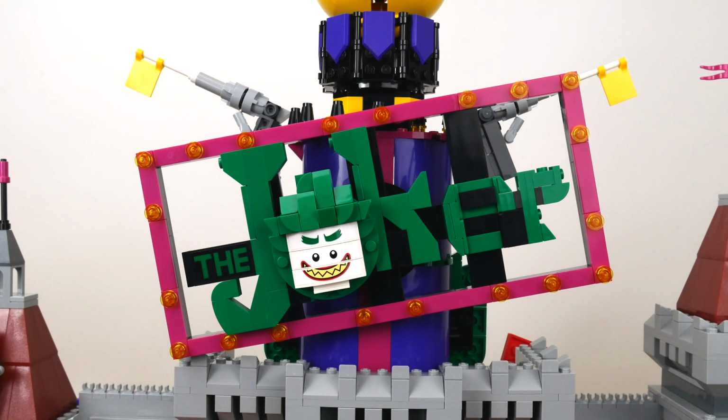I know it's a display set more than a play set, but this set is still really designed for play with the roller coaster and everything, so it just feels kind of weird to have such a fragile sign. But it's really not that big of a deal. It looks good, and it's not going to break off just by looking at it.